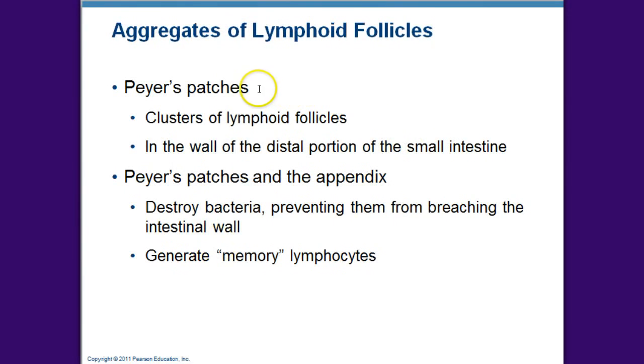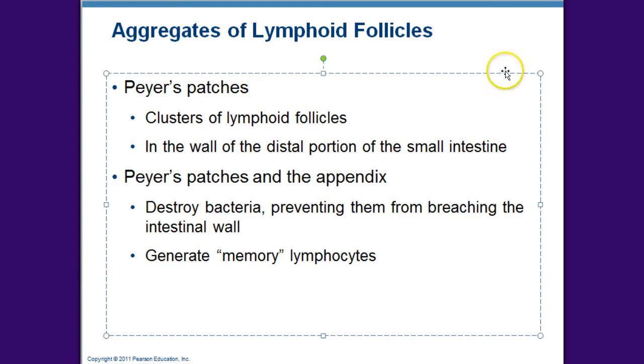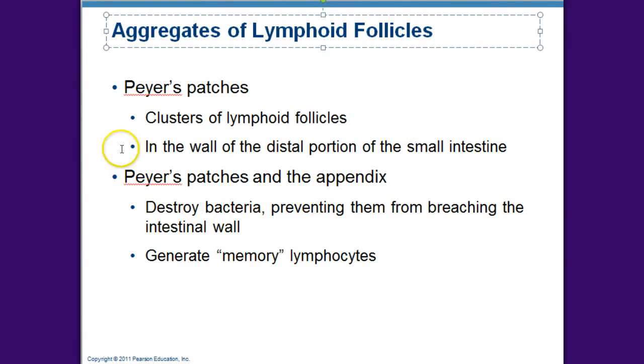Where are we? Peyer's patches we haven't talked about yet. We have talked about the appendix. Peyer's patches are an example of that diffuse lymphatic tissue where you have clusters of follicles inside the wall of your small intestine. I am not at all sure what Peyer's patches do.